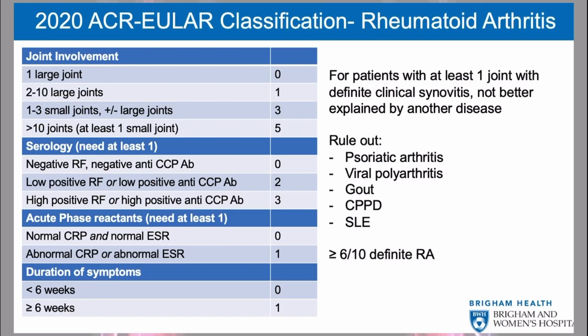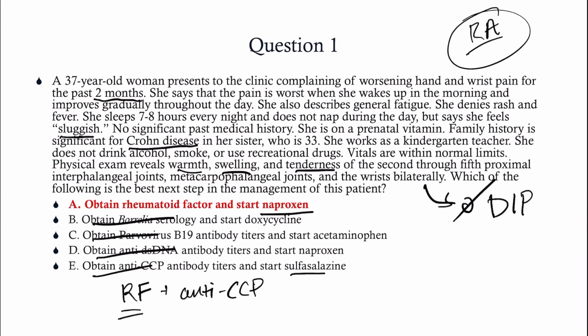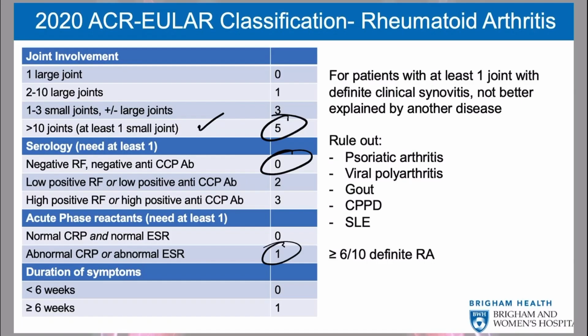She had multiple small joints that were involved. Probably more than 10, so we're going to say here that's 5 points. Serology was negative all throughout. That's 0. CRP, SED rate, that was elevated, so that's 1. Duration of symptoms, what were we at here? 2 months. So certainly more than 6 weeks. So that's 1 point. Put it all together, that's 7. If it's more than 6, 6 or more, it's definite RA.